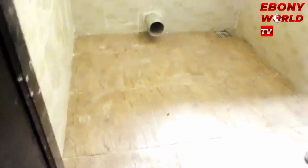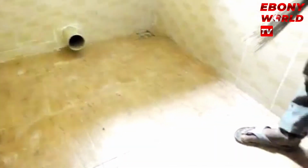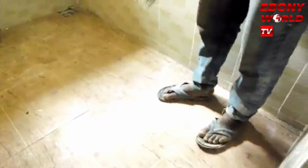Okay. What are they doing? Look at the big size of the 80 by 80, leaning against the wall. Look at the toilet now. They are finishing the toilet. Look at the floor of the toilet. It's 40 by 40. The toilet seat will be fixed. Everything is there. Look at it.